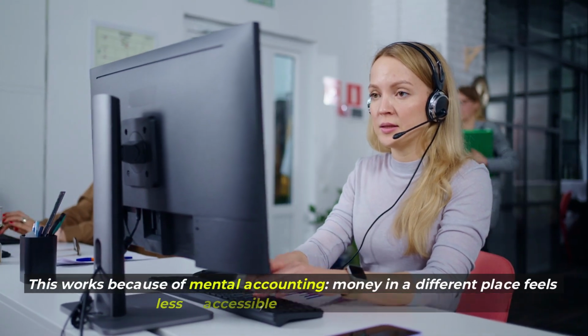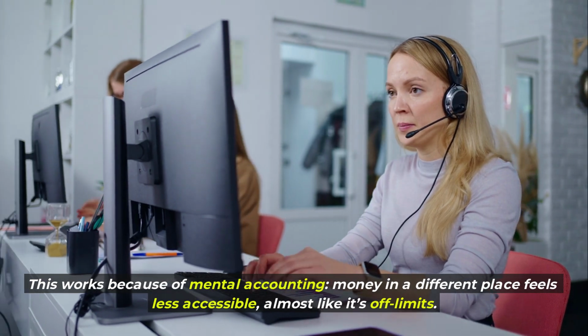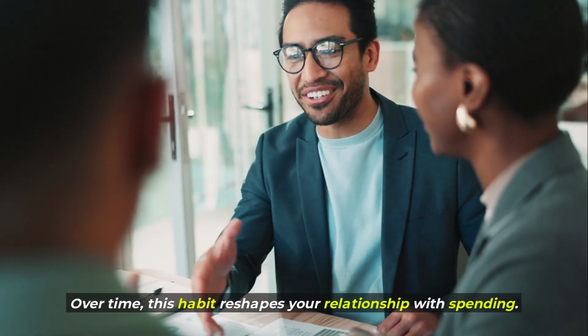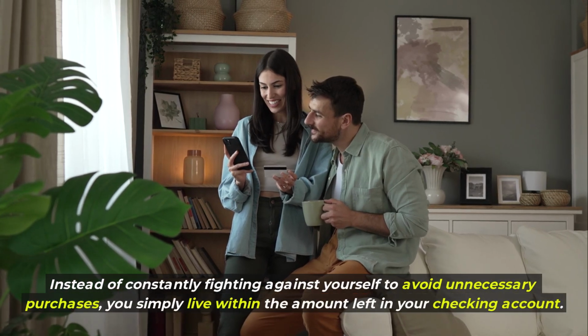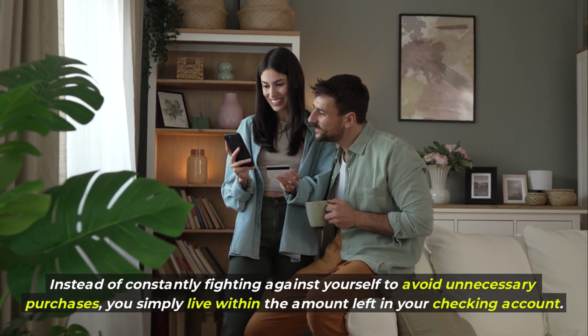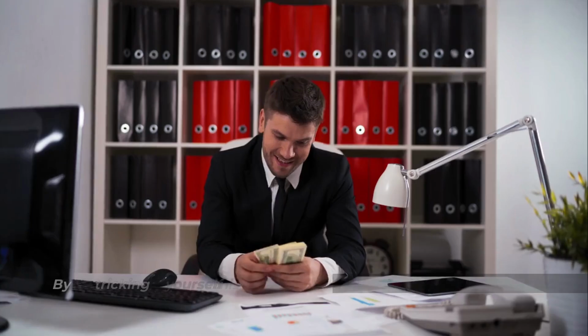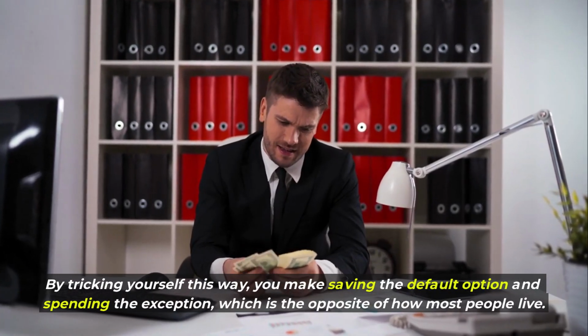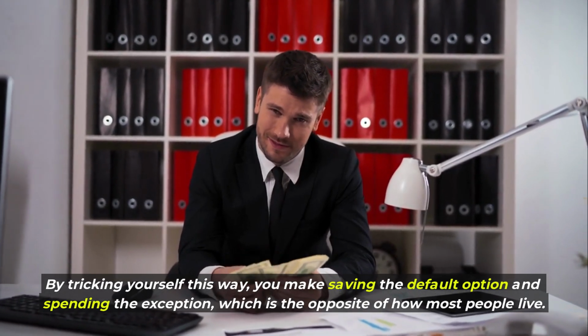This works because of mental accounting. Money in a different place feels less accessible, almost like it's off-limits. Over time, this habit reshapes your relationship with spending. Instead of constantly fighting against yourself to avoid unnecessary purchases, you simply live within the amount left in your checking account. By tricking yourself this way, you make saving the default option and spending the exception, which is the opposite of how most people live.